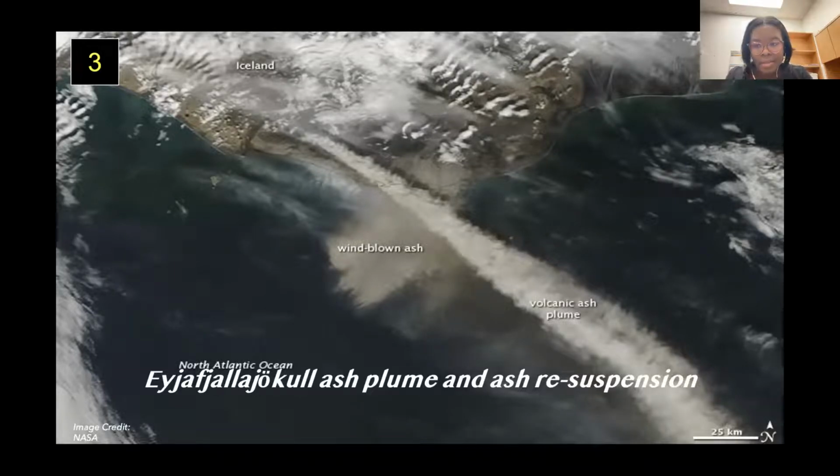Now, when the 2010 Eyjafjallajökull volcano erupted, it ejected a lot of fine grained sediments into the atmosphere. And as we can see here, the plume tends to spread in the southeast direction, whereas the resuspended portion goes towards the southwest. But the thing is that a lot of the models had assumed that these particles are solid spheres.